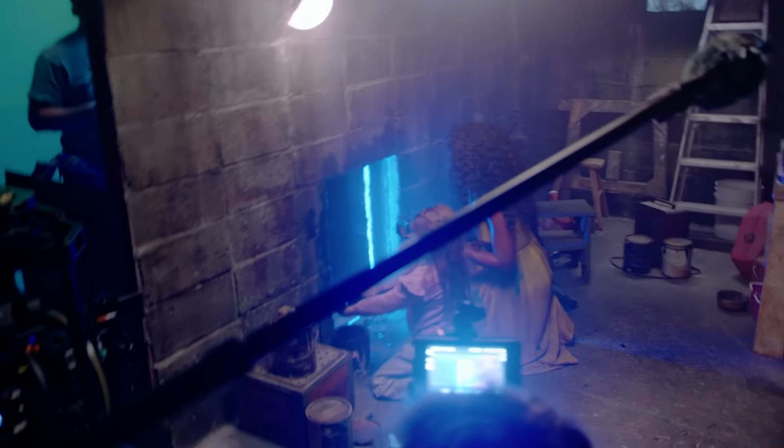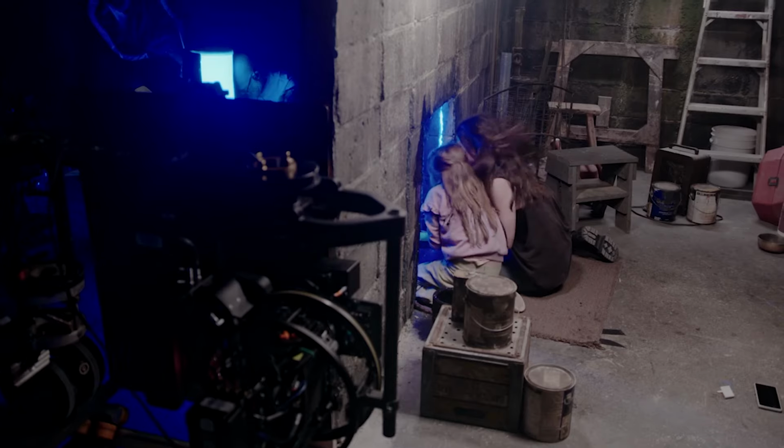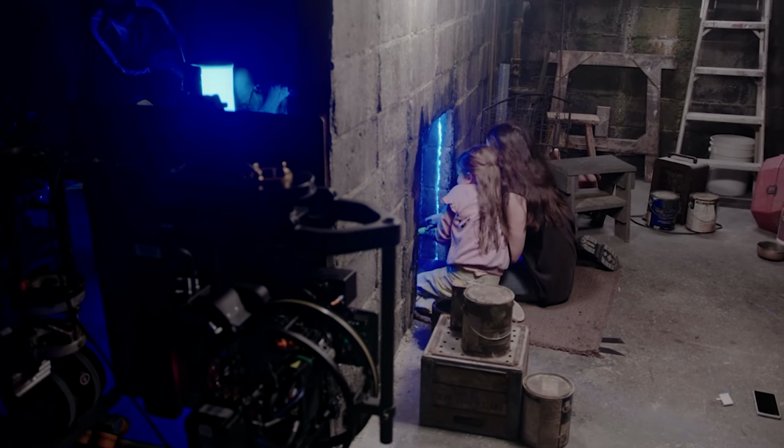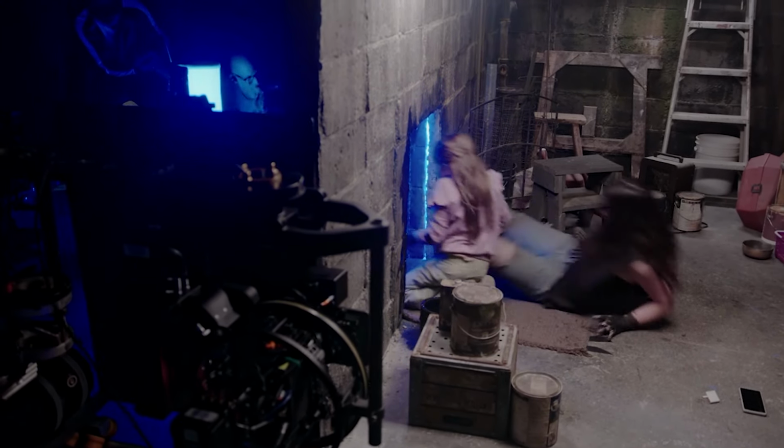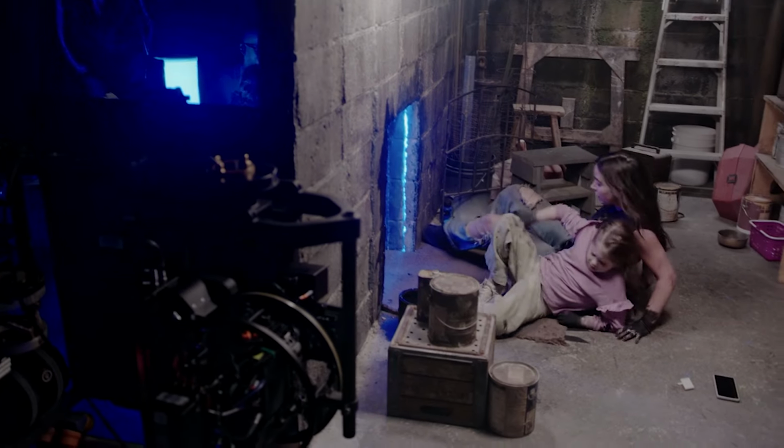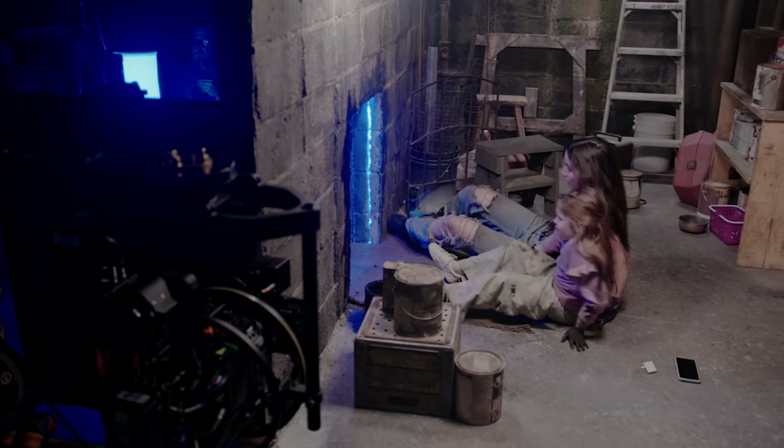Okay. Let's go to the other side. Reset the door. I'm gonna... Look at the spider again. And pulling, and let go. And cut, great, got it. That's good.